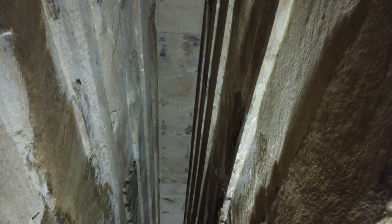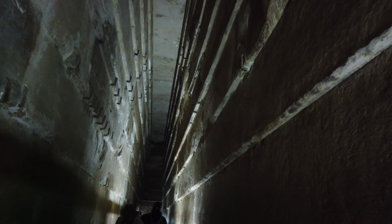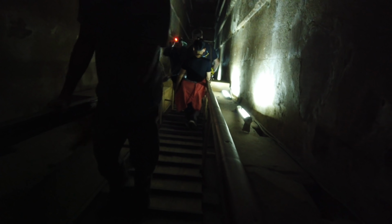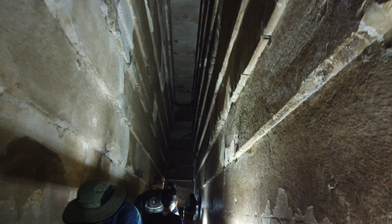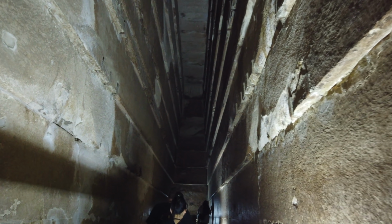And now we're descending, once again through the Grand Gallery, of course. You can see that the ceiling is at least 20 feet tall from the ramp at the bottom to the top. This is solid limestone, perfectly fitting blocks.